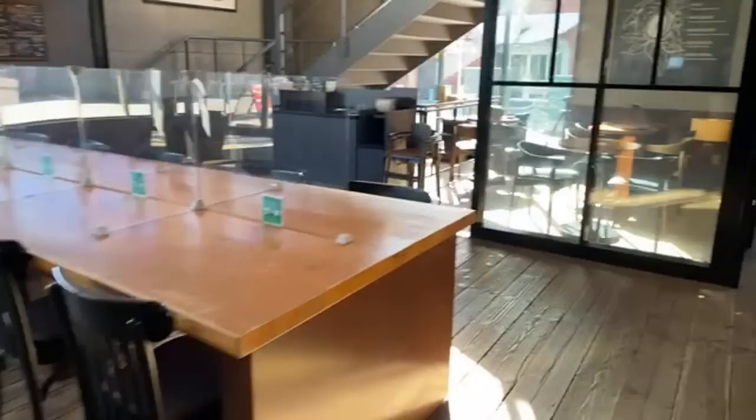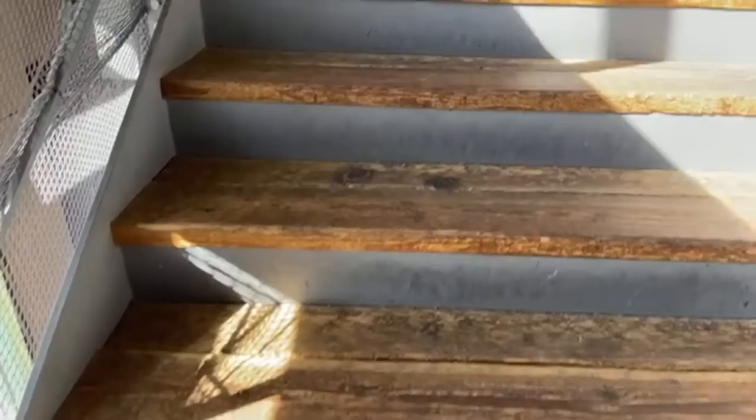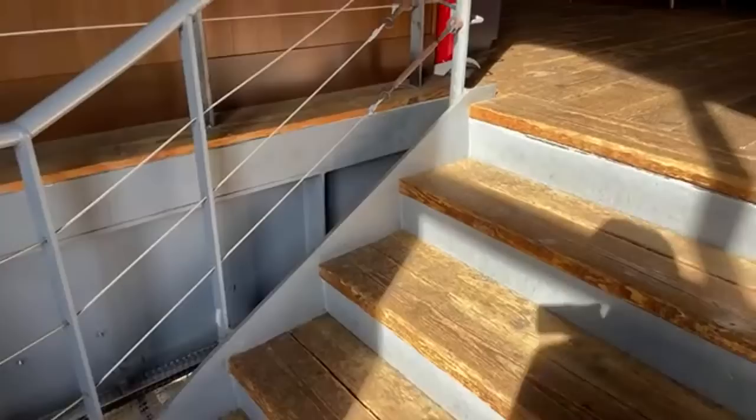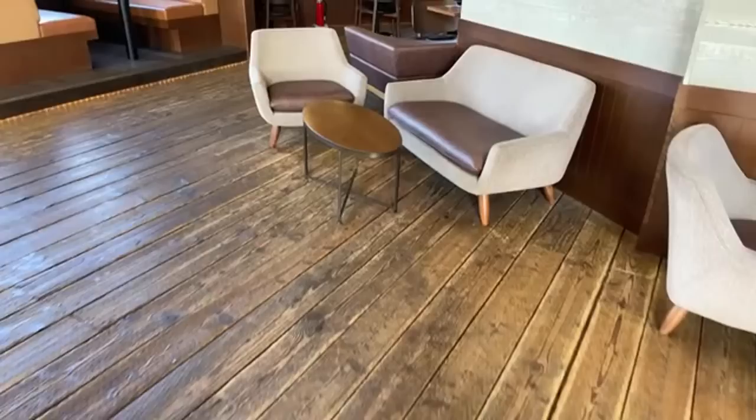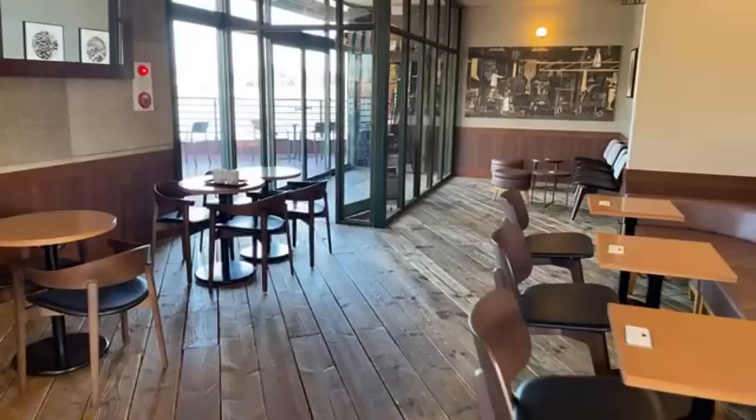It looks like they're filming something here. Come on. Look, they use this amazing wood too. It's a very old, heavy wood. When you step on it, you can feel it creaks. It is a very nice worn wood, maybe recycled from one of the buildings or something. Yeah, this is warehouse flooring. Really cool spot. Let's go sit outside here.